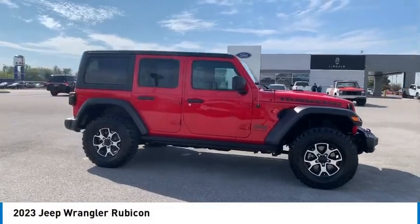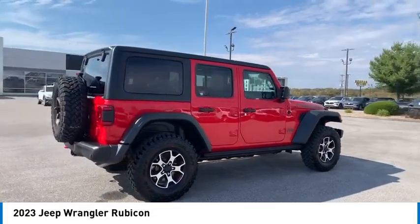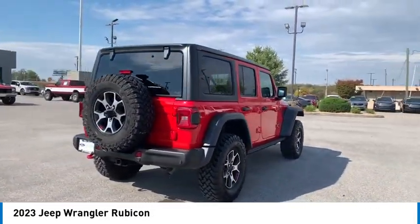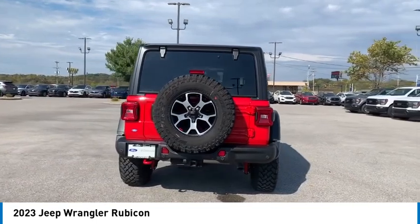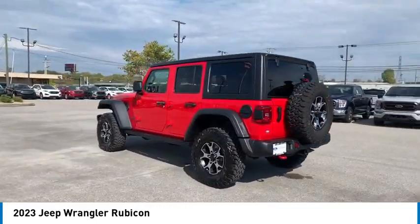Stop by and take a look at the 2023 Wrangler. Few vehicles are better off-road than a Jeep Wrangler. This is the one that started it all. Traceable to the original Jeep, the Wrangler is the very symbol of off-road capability.